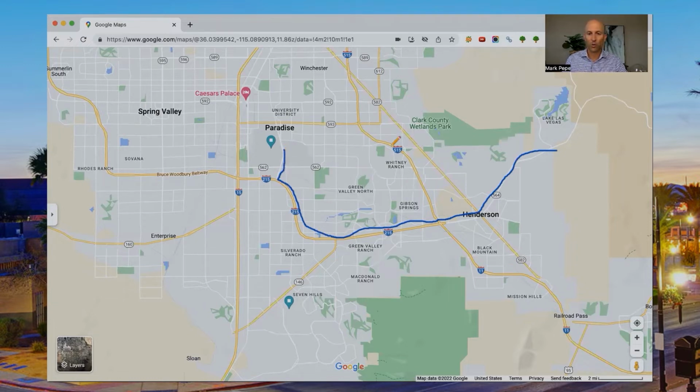Now, if you live over here in Whitney Ranch, an older part of Henderson, you can take Sunset, which is this road right here. It'll take you right into the airport, or you can take Russell, which is this street right here. If you live in the south part of town, West Henderson, say Inspirada, Seven Hills, or Madera Canyon, you can take Volunteer to the 15, to the 215 and around, right into the airport connector. And if you live in Green Valley, same as well, hop on the 215 right through here, airport connector, right into the airport.